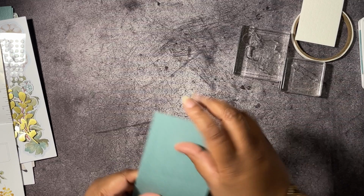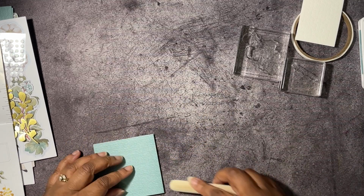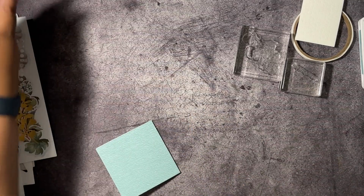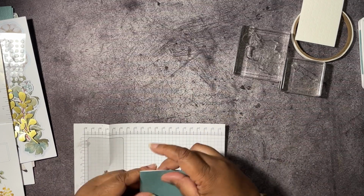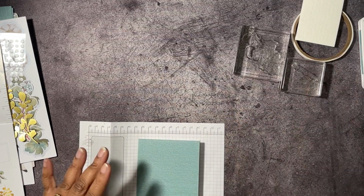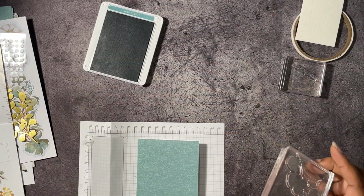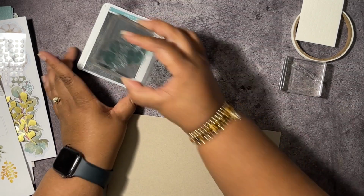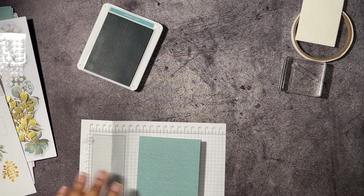Put that there. So let's see. We got our card base. We're going to fold it in half. Let me get my bone folder and burnish that down. Excuse me. We get some scrap paper because it looks like we're going to be stamping off. So we're going to take the Lost Lagoon. Where did I put that cardboard? Because I need to prime my stamp. Do your first one. Make sure it's inking up good.